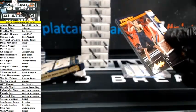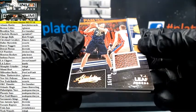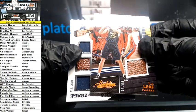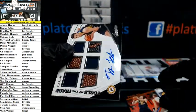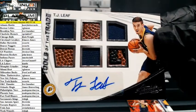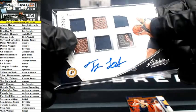We have Pass the Rock. Basketball relic to 99, TJ Leaf, Pacers. Ooh, double Leaf box. Number 275. Six relic autograph, TJ Leaf again. Pacer, Pacer.